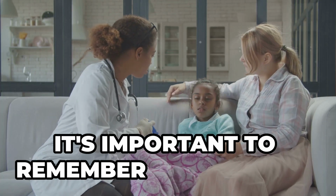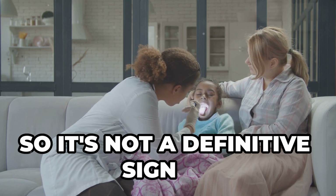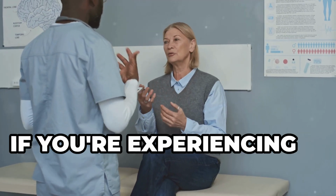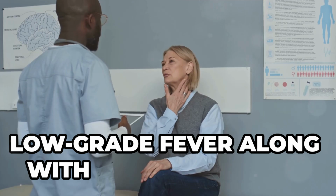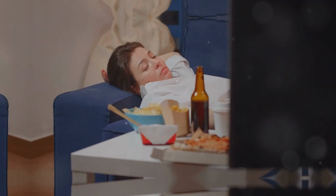It's important to remember that fever is a common symptom of many conditions, so it's not a definitive sign of rheumatoid arthritis on its own. However, if you're experiencing a persistent low-grade fever along with other symptoms we've discussed, it's essential to consult your doctor.